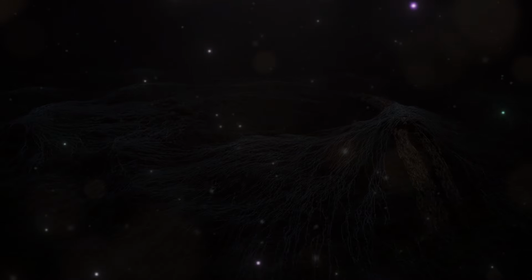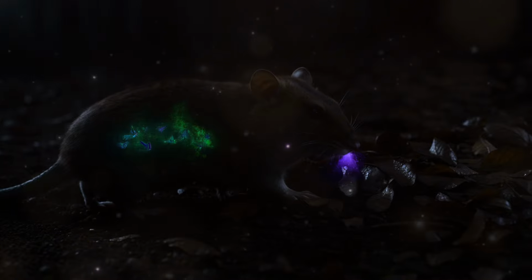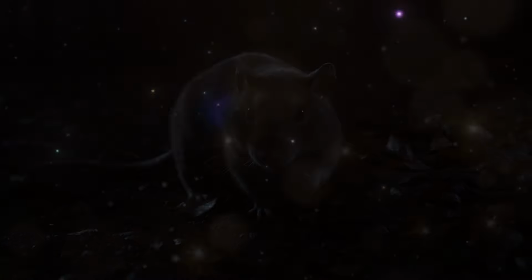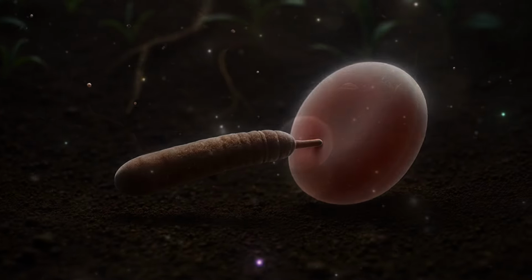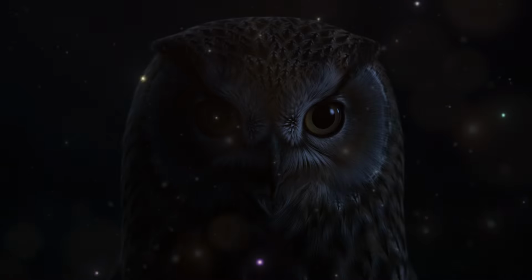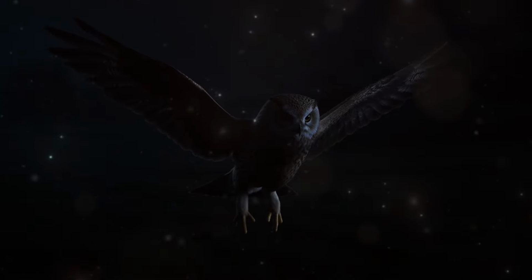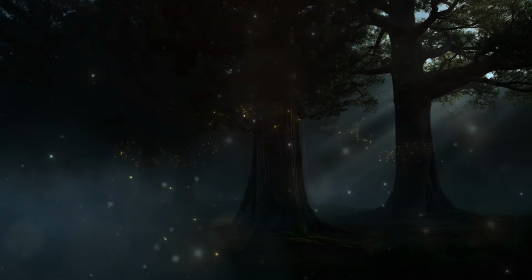Some plants have made special arrangements with nitrogen-fixing bacteria. Legumes, clover, peas, beans, vetches develop small nodules on their roots that house colonies of a bacterium called rhizobium. The plant provides the bacteria with sugars. The bacteria provide the plant with nitrogen. This is a mutualistic relationship, meaning both partners benefit. It is one of the most successful partnerships in evolutionary history, and it's been operating for approximately 60 million years.